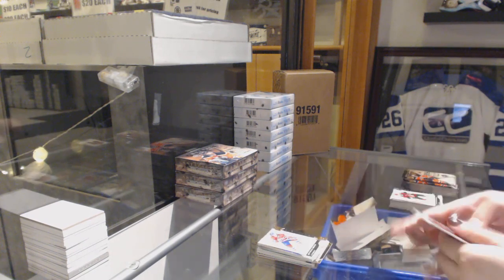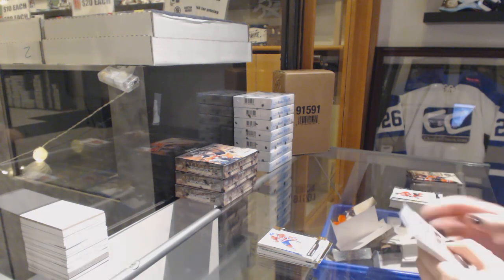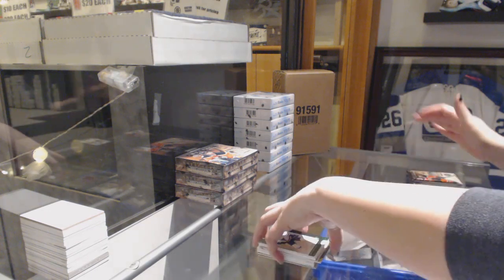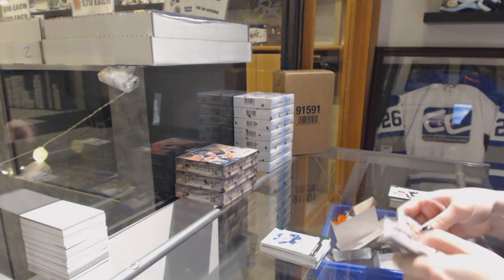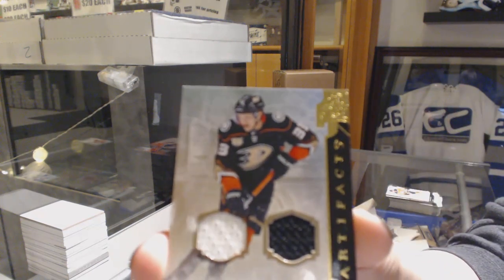Gold numbered to 299 for Montreal, Jonathan Drouin. Emerald of Jaden Schwartz for the Blues. And we've got a gold dual jersey numbered to 165 for the Anaheim Ducks, Jakob Silfverberg.